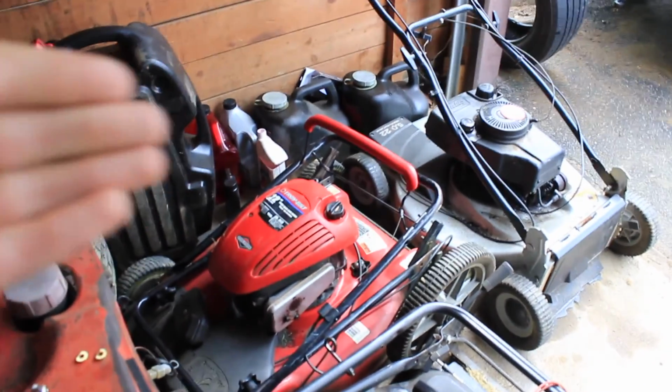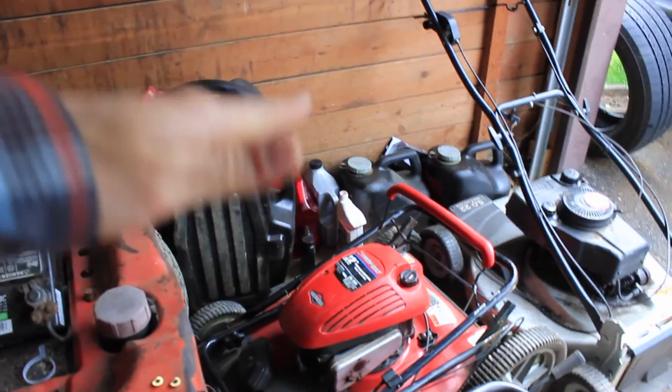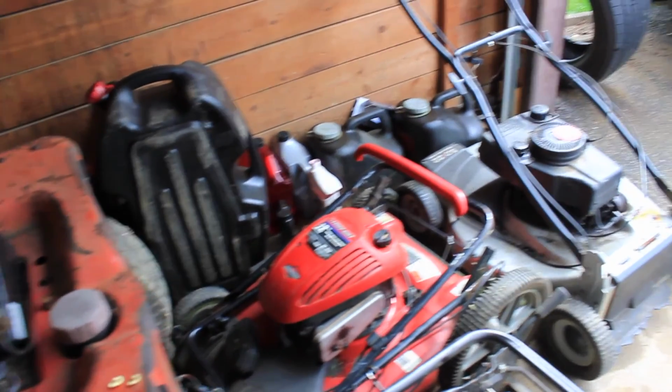I'm going to most likely keep one, and it'll probably be the Troy-Bilt, only because I have the Troy-Bilt rototiller, and I'm just trying to keep with one brand. I also have the Toro. Maybe I'm just keeping with one color, if we put it that way.